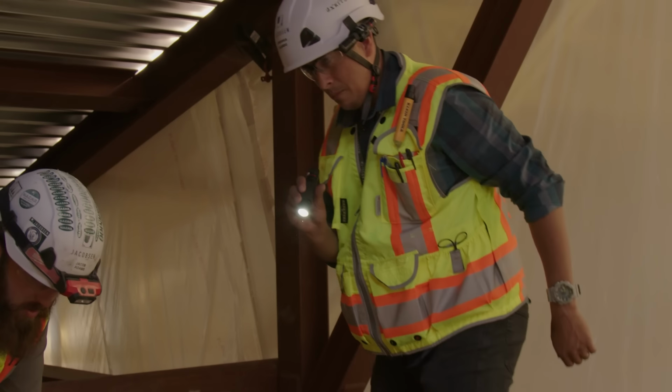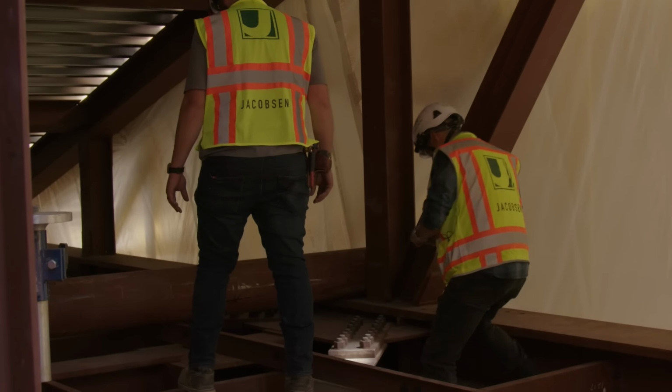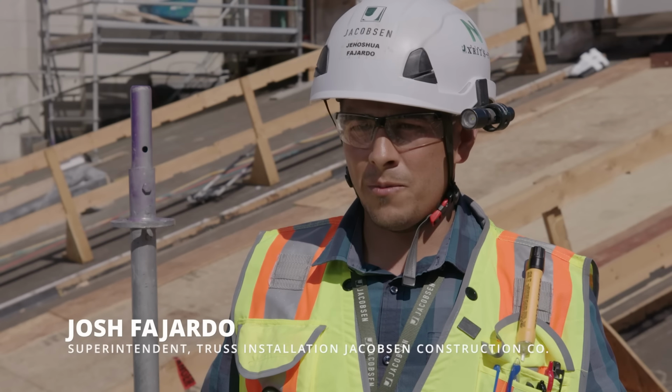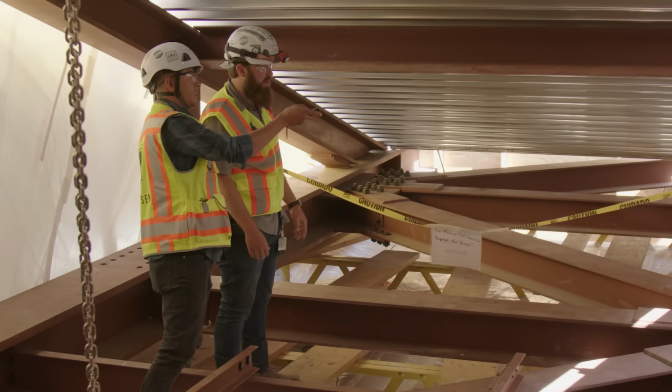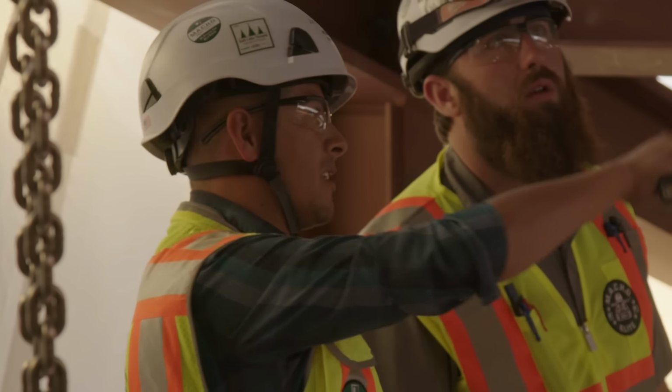This inspection should be completed. Working here is kind of a dream come true. Like so many who are working on the temple, Fajardo is passionate about his job. I'm very excited to be here for the next couple of years. I've always wanted to work on a temple. It's been one of my hopes for my career.